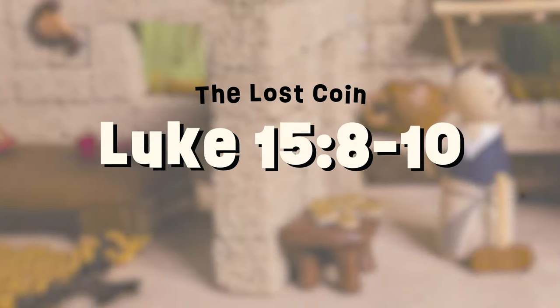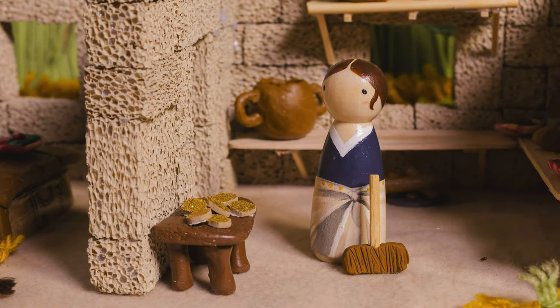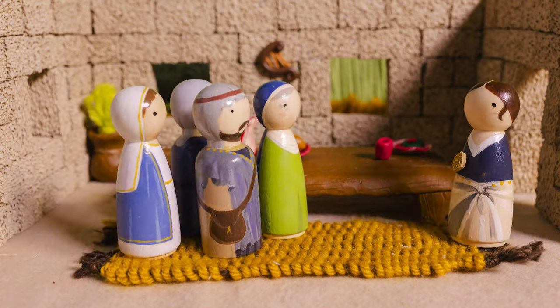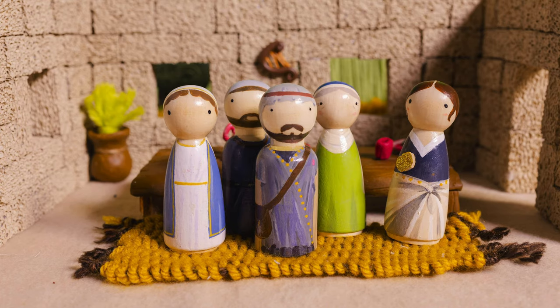The second parable Jesus told was a lot like the first. He said, "Suppose a woman has 10 silver coins and she loses one of them. She'll light a lamp and sweep the whole house. She'll search carefully until she finds that coin. And when she finds it, she'll call her friends and neighbors together and she'll say, 'Be joyful with me, I found my lost coin.'" "I tell you," Jesus said, "it's the same in heaven. There is joy in heaven over one sinner who turns away from sin."